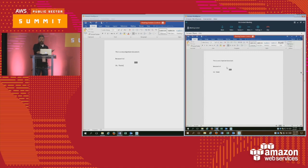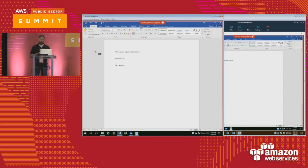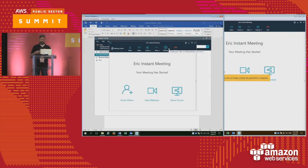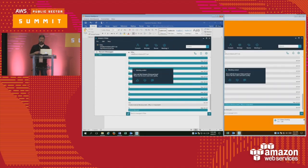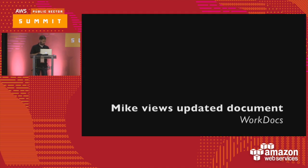Now the document is actually living on Eric's workstation. So when he saves that, it'll be on his workstation, but we've been able to collaborate on it right from the thick client of Word. So at this point, Eric stops the screen sharing. I no longer see his workstation. He ends that call. We can comment on the quality of that call if we choose to.